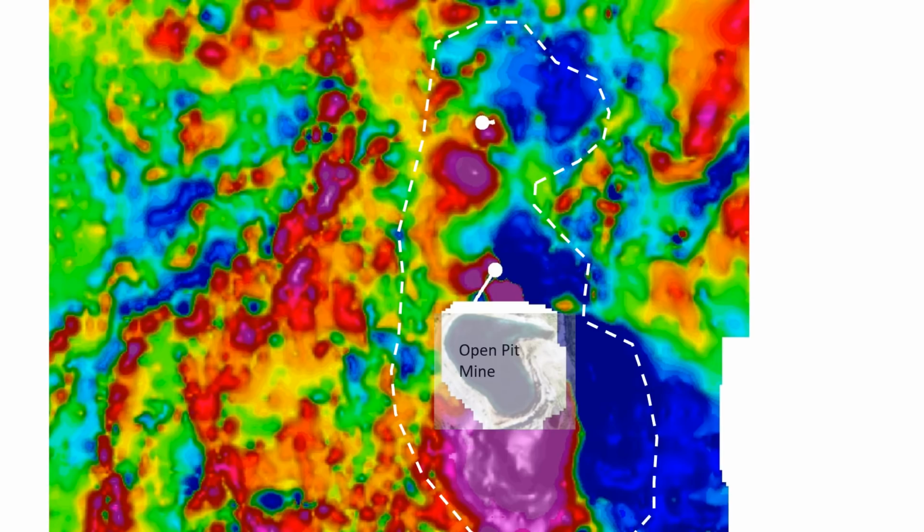And now I'm going to zoom into the area in the blue box. You can see a lot of complexities in the magnetics, and I think it really is telling us we've got to test different aspects of the magnetics. So first of all, the hole to the north, you can see it has tested the margin of a mag high. Now, is that carrying the high grade? Is that something we need to go in and test again? If you look at the southern hole, it has gone in between 2 mag highs. So that could potentially be part of the target.